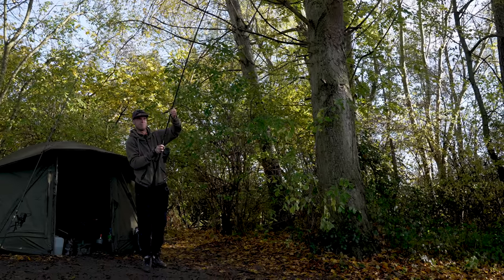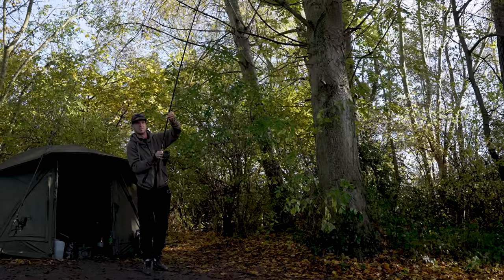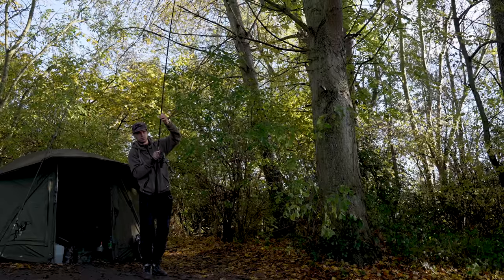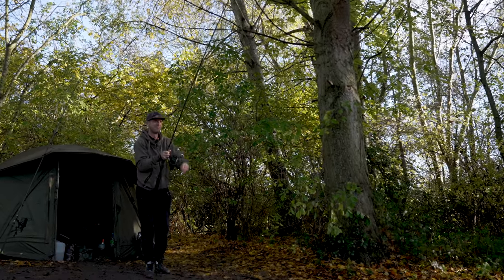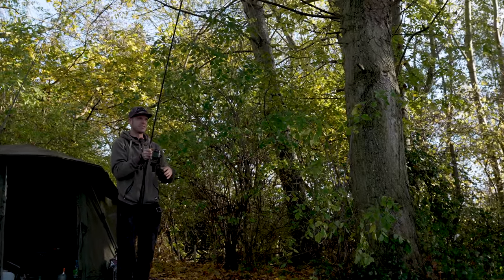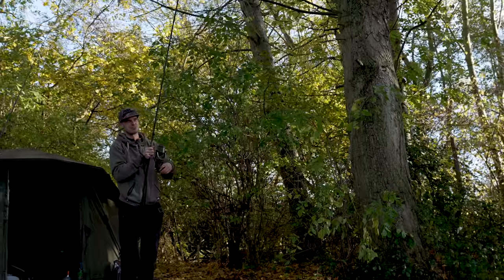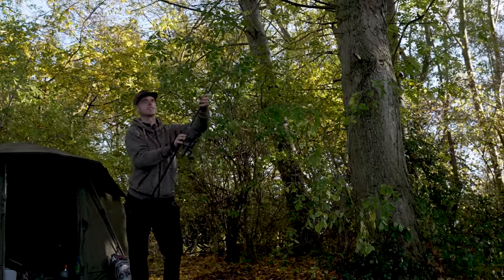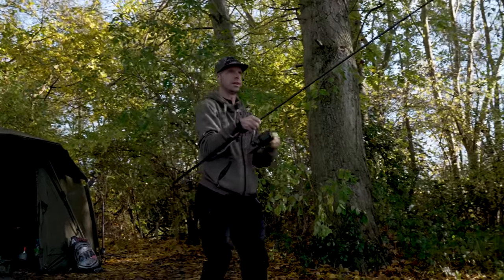Oh, man, look at him right under that tree. Into the deep water now. Oh, that was airy. That was proper airy. Oh God, he's desperately trying to get underneath that tree, he was. And he surfaced right underneath it as well. Nice, he's out in the open water now. Thank God. Oh, and breathe.